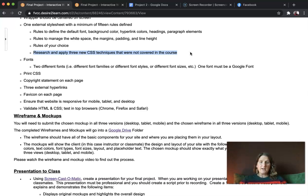You do not want to do target equals underscore blank for your navigation bar because you don't want somebody opening up 50 tabs while they're on your site. Your pages all need to have a favicon, and those favicons should be bold. Some of you made really dark favicons and it blended into my tab so I couldn't see it. So make sure they stand out and that they go with your website.